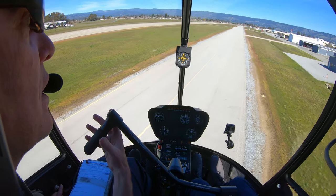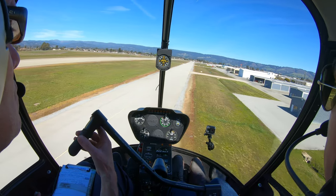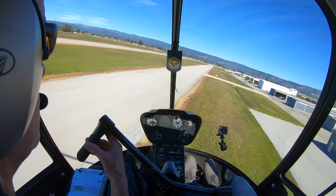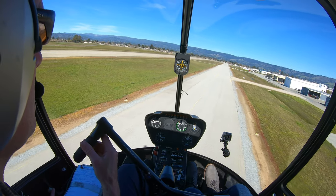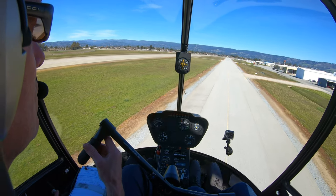And you didn't catch that early enough. See, now we're way up here getting all funky. So here, let me help you out a wee bit. Just gonna nudge it over to the taxiway. One thing at a time. Direction, now pedals, and we'll slowly lower the collective, have a trend.